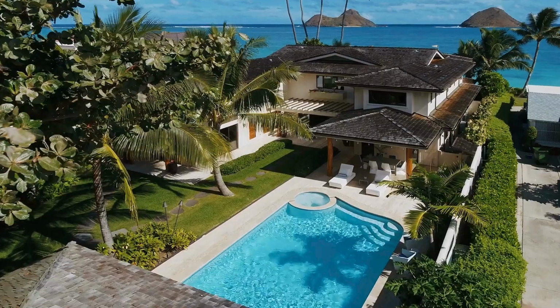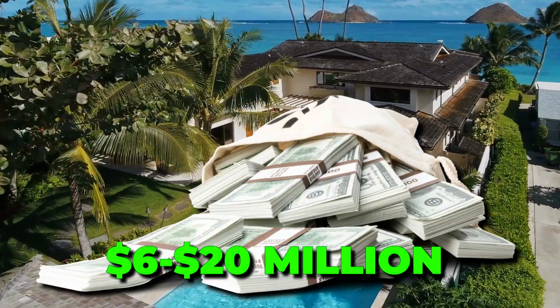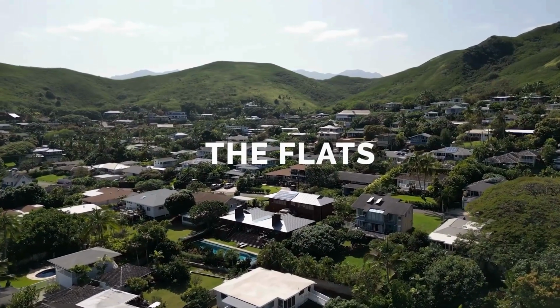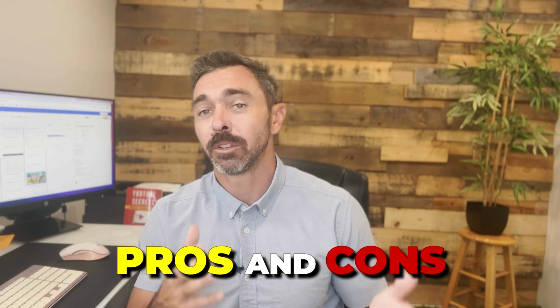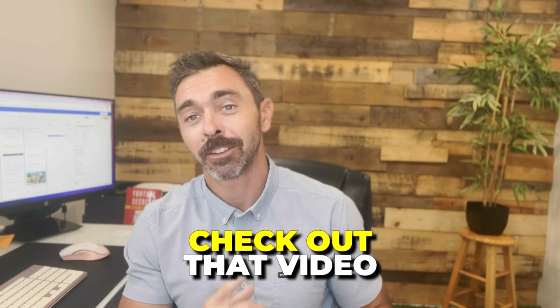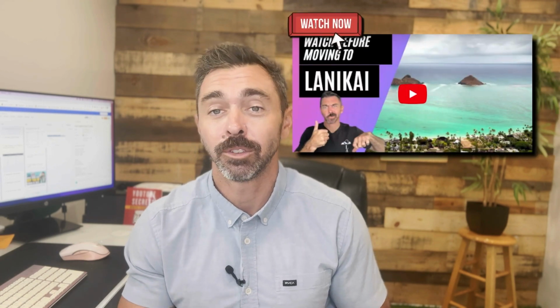You've got homes that are right on the beach. They can cost you anywhere from $6 to $20 million. Some homes that are up in the hillside where you can get some stunning views, and then some in the middle of the neighborhood, which we call the flats, where you have easy access to the beach, but you may not have the view, but maybe not the price points of being right on the beach. So there are some pros and cons of the 3 different areas, which would be beachside, hillside, or flats. But again, check out that video where I kind of briefly go over all those different areas.